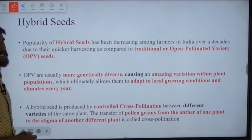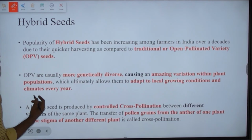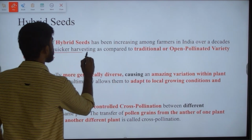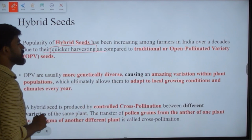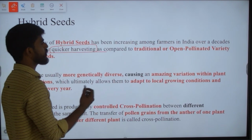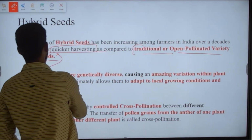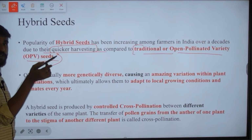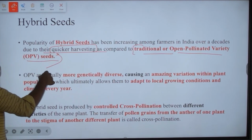Popularity of hybrid seeds has been increasing among farmers in India over decades due to their quicker harvesting. So one main advantage of hybrid seeds is quicker harvesting as compared to the traditional or open pollinated variety of seeds. Okay, so traditional seeds are also called open pollinated variety seeds. So what are the advantages of open pollinated variety seeds? Let us understand that first, and then come to hybrid seeds.